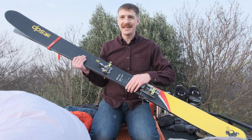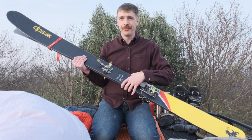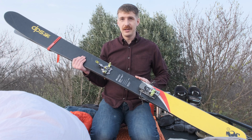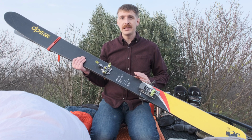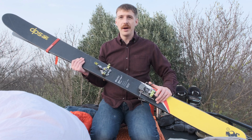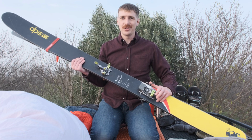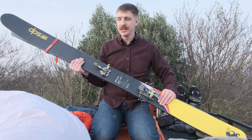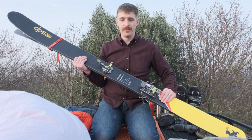What I love about these skis is that they're quite wide underfoot, which is great for powder, but because of their carbon construction, they're both lightweight, but also able to take quite a bit of rough snow. So whether it's icy, choppy, or mixed variable conditions, these skis can really handle them all.